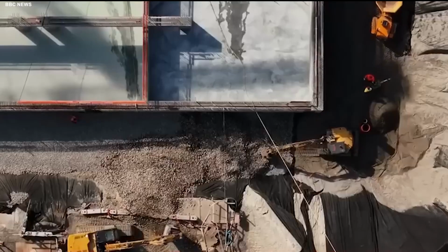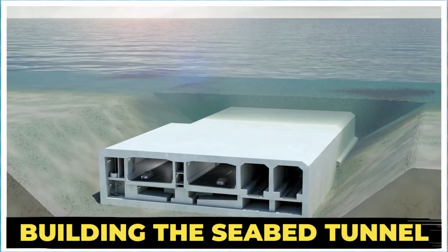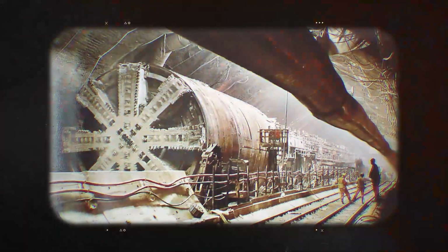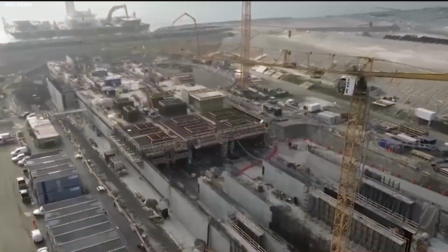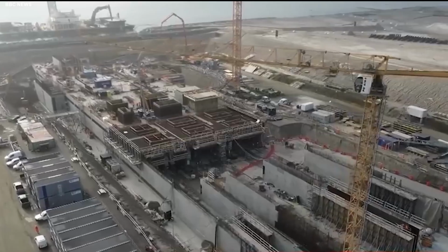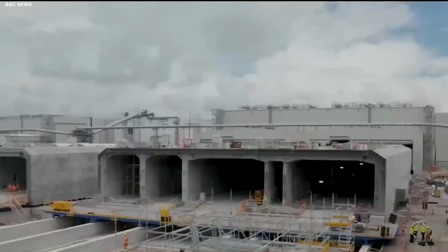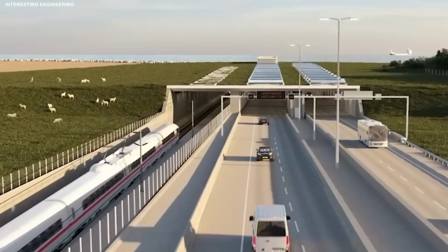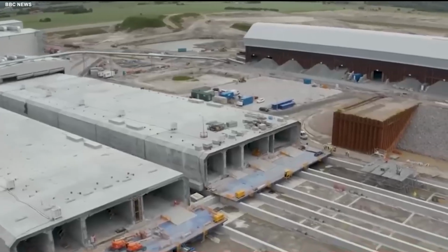And now comes the wild part, the way Europe plans to do it, building the seabed tunnel. Now here's where this project starts to feel almost unreal. China's tunnel story was about giant machines chewing through rock. Europe's version is different. The Fehmarnbelt Tunnel is being built from massive prefabricated concrete elements, produced on land, and then placed into a trench on the seabed. It is less like drilling through the earth, and more like assembling a hidden structure beneath the sea, piece by piece. And the scale is ridiculous in the best possible way.